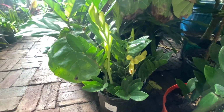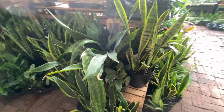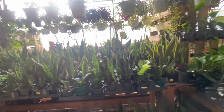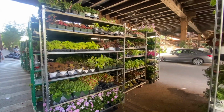Here was a nice sized ZZ plant, also looking pretty healthy. Another big snake plant over there you can see. They also had some little snake plants if you want just a mini one, and some more even larger ZZ plants down here looking really good.